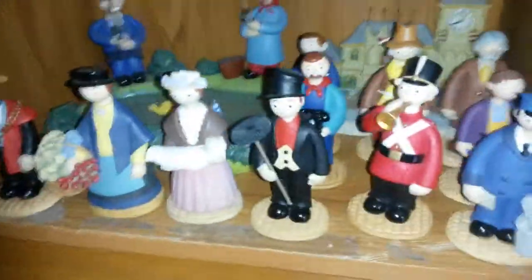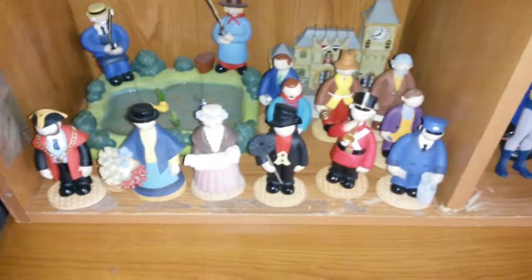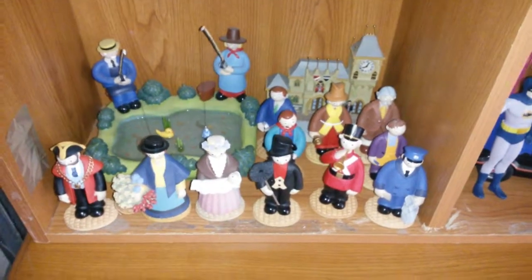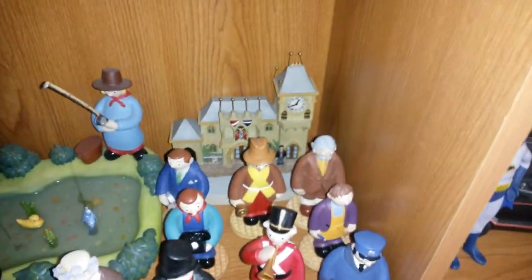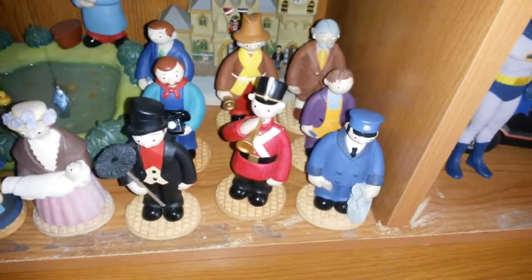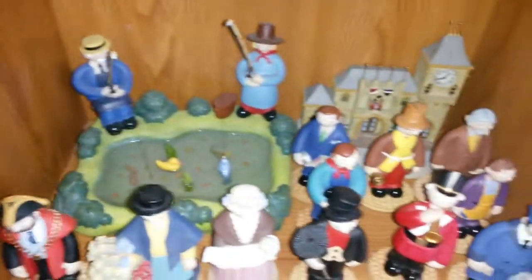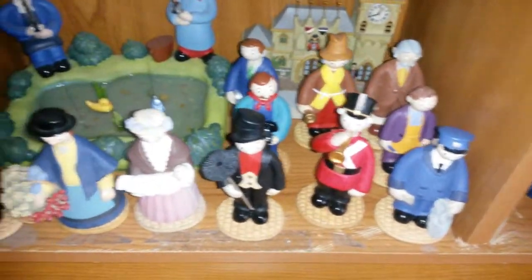And then we have here my statues, like from Camberwick Green, Trumpton and Chigwell. Chigwell I didn't really remember watching a lot, but I do remember Trumpton and Camberwick Green. So I got some Robert Harrop figures there.